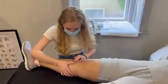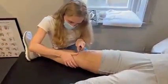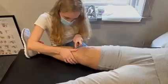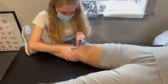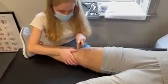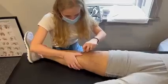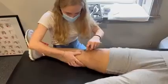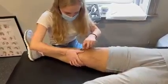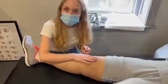So if I'm gonna start down here, I might just push a little bit and work on lifting the scar up from the underlying tissues. And I'll usually treat each area for about 30 to 60 seconds, okay? And then we can also work on how it rolls this way. So I might do some opposing motions just to promote the movement of this scar over the area beneath.